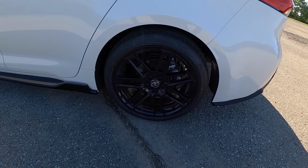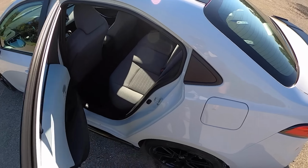These wheels remind me a lot of the wheels that were on a Scion TC back in the day.